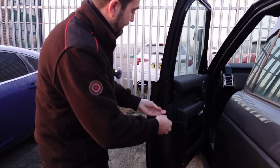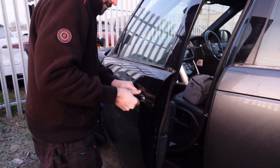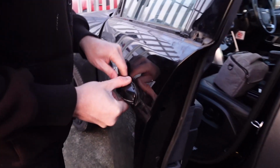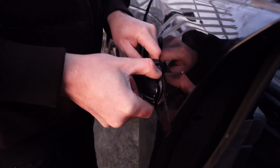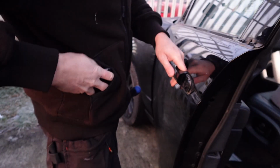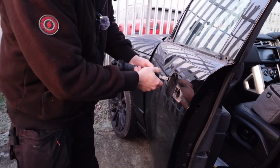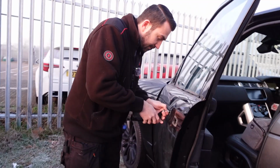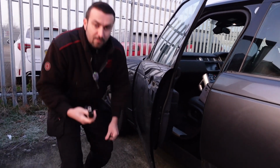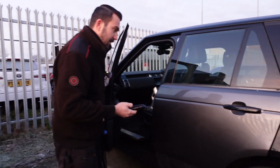That should be there. And then we just literally give it a wiggle and take everything with it. That's just a blank. That comes out, and then we can just slide the handle across and pull that out. Lose all the bits. Disconnect the loom. Easy as that. So both the front and the rear handles are the same, basically. So that's another easy job. Cool.